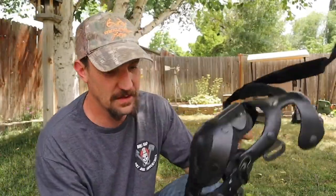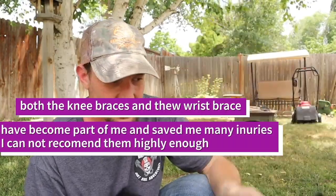For the hands, I got the Fox Bomber gloves with D30 knuckles. That has saved my knuckles countless times, but one time for sure, 30 miles an hour down a dirt gravel road. Didn't have a scratch on my hands, that was very nice. For the legs, I'll be wearing my CTI knee braces. Wear them every time I ride. Getting older, knees aren't great anyway. No, these things have saved me.